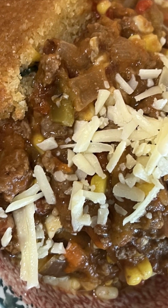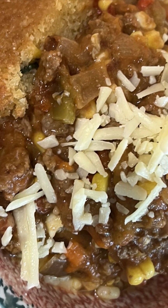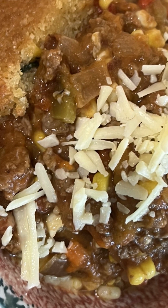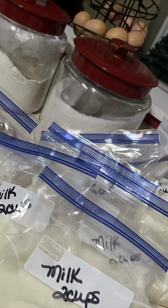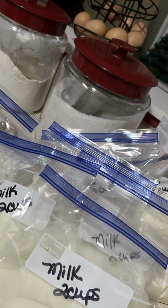We were thrilled to have it. I also made a homemade cornbread, and I feel like the recipe I use is to die for. And so we just kind of ladled the chili over the cornbread, topped it with some cheddar cheese. It was delicious.